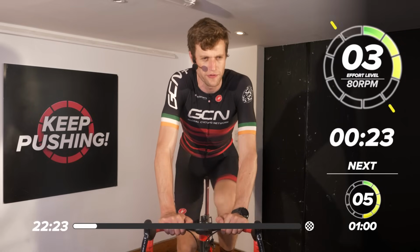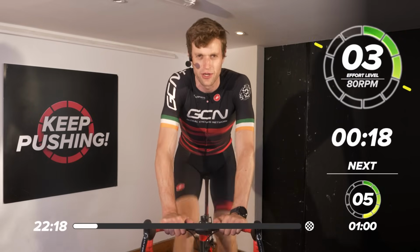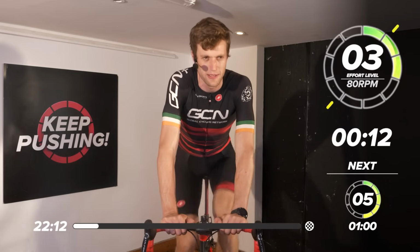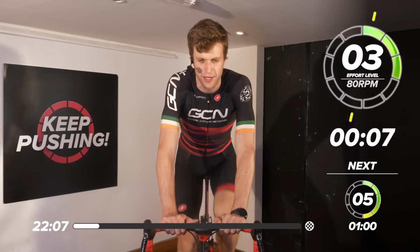Real good session this one, just for getting used to those changes and acceleration you may experience when you're out on the road. It's not always possible to ride at our preferred cadence. Steep climb, steep gradient, or you just want to try and hold your gear, push through a certain effort.